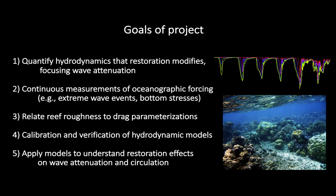So this has helped motivate a new study of the effects of restoration on wave attenuation at Eastern Dry Rocks in the Florida Keys, which is undergoing a large-scale restoration effort as part of Mission Iconic Reefs. In concert with the restoration, we're making detailed physical oceanographic measurements to look at these effects. And the goals include quantifying the hydrodynamics, measuring the hydrodynamic forcing that the restoration will be exposed to, including disturbance events, relating the substrate geometry to drag, and using the data to calibrate and verify our models.